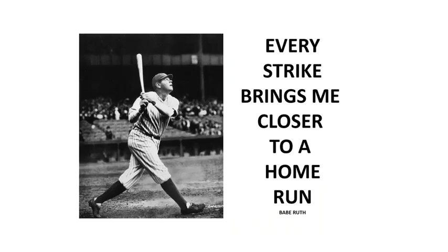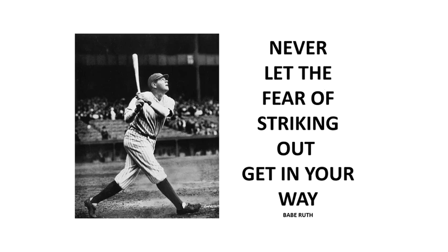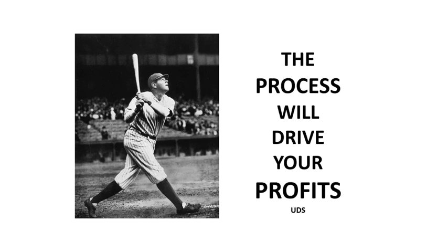First, on aftermarket products, every strike, this is an old saying from Babe Ruth, every strike gets me closer and closer to a home run. That's like if you've been in sales, every no gets me closer and closer to a yes. Never let the fear of striking out get in your way. Never let the fear of getting that no stop you, because the next one is going to be a yes. There's no question about it. And from UDS, the process will drive your profits, and there's no question about it.